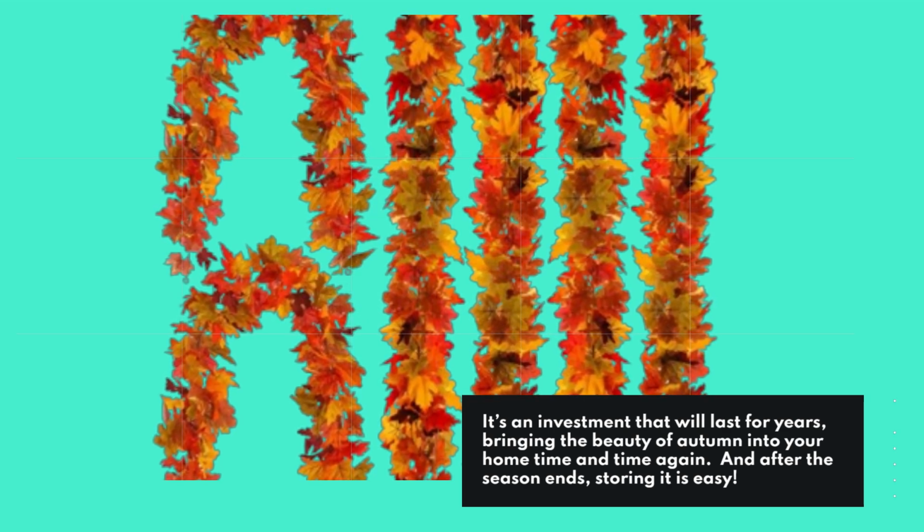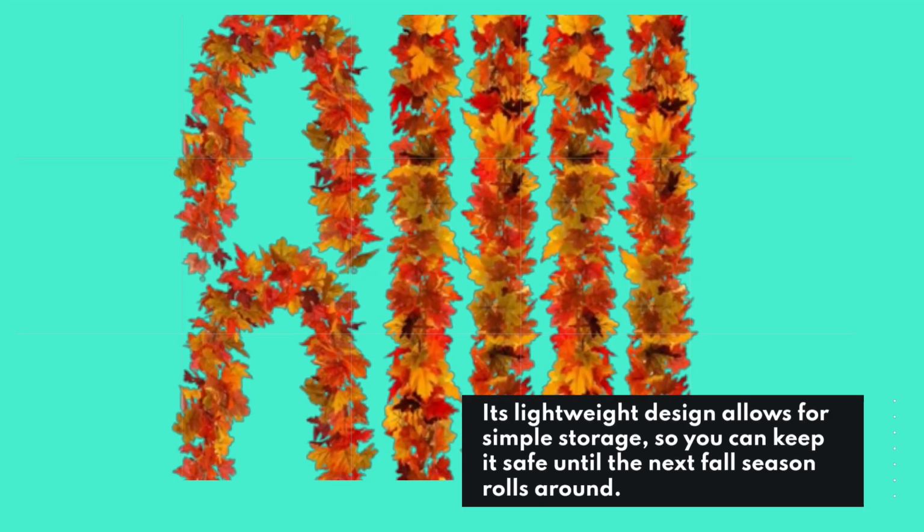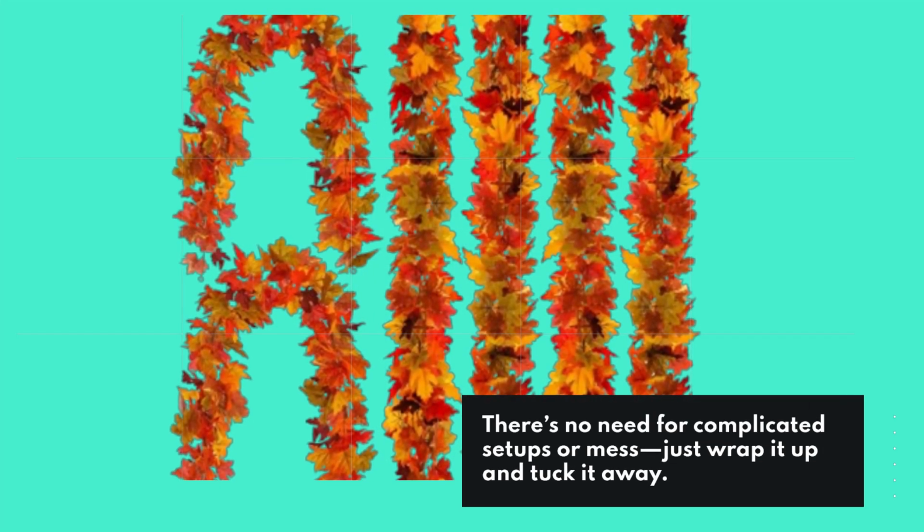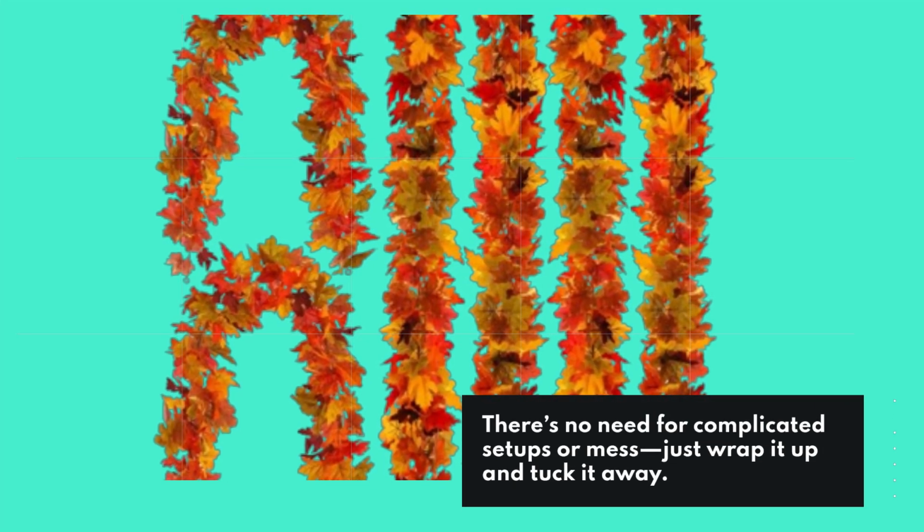And after the season ends, storing it is easy. Its lightweight design allows for simple storage, so you can keep it safe until the next fall season rolls around. There's no need for complicated setups or mess. Just wrap it up and tuck it away.